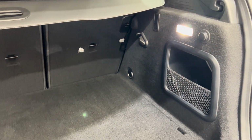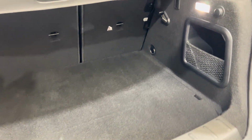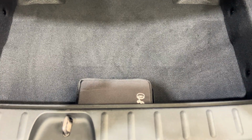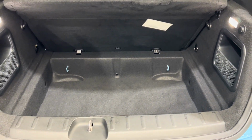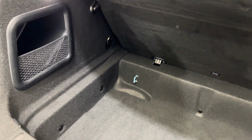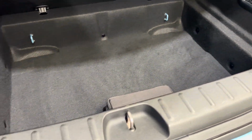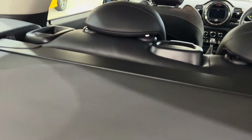Two LED lights either side, so you can see on the dark winter nights quite clearly in the boot. And then there's two little clips up at the side, push that up past, and then we've got the tyre inflation kit there, and quite a lot of storage underneath in that well below the floor. So we can just pull that down, so just pull this out. No damage up here.